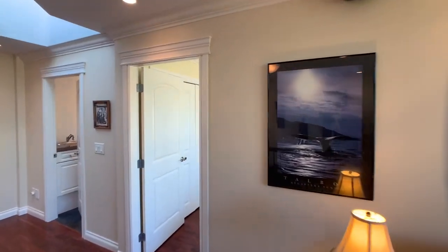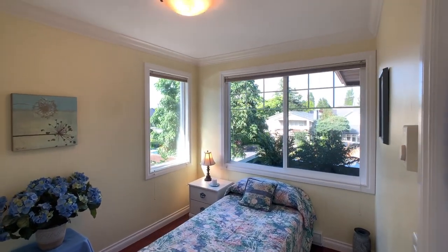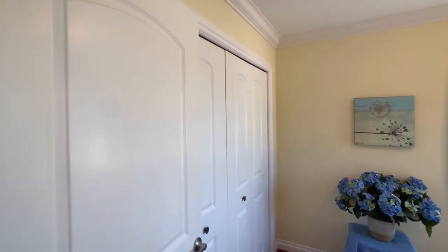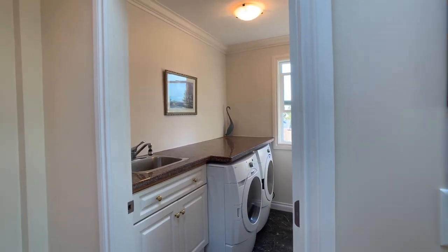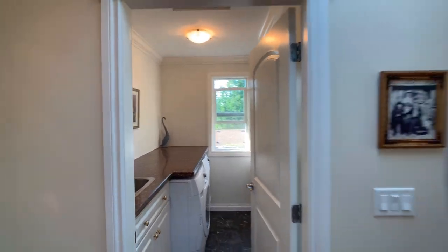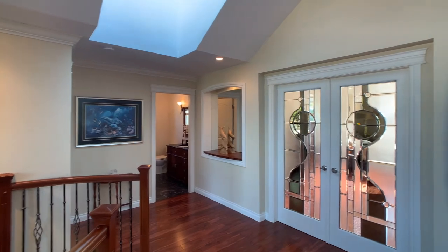Off to the right here, we have one of three bedrooms upstairs. Lots of closet space there. And just to the side here, on the left of it, it's a full laundry room with sink and folding counter. The other direction.